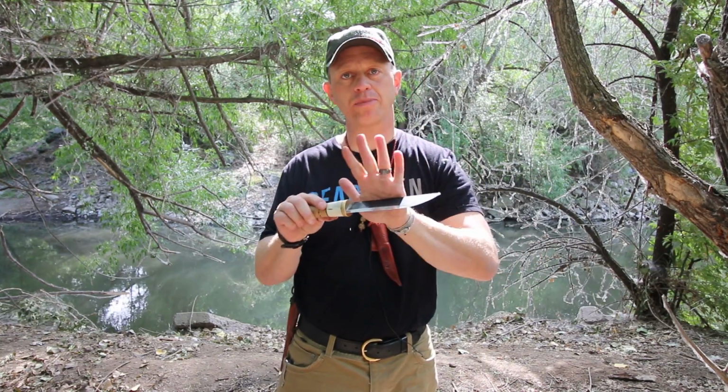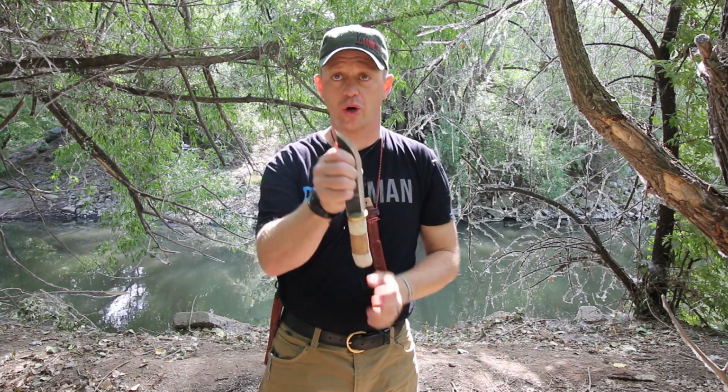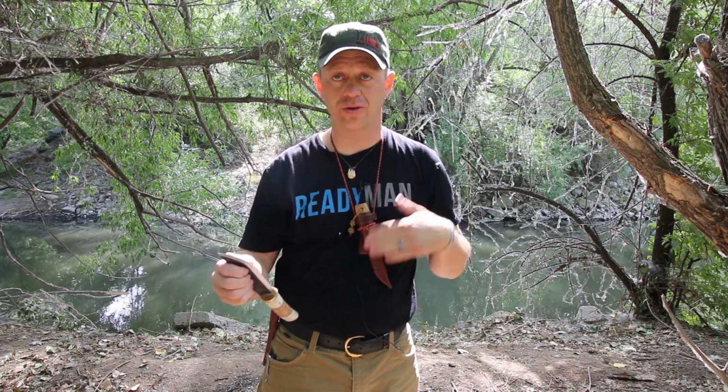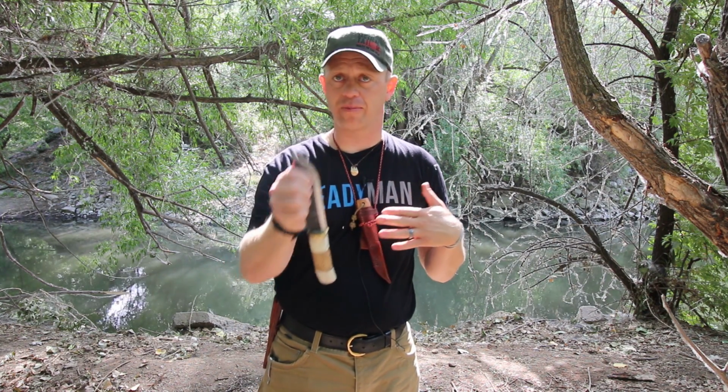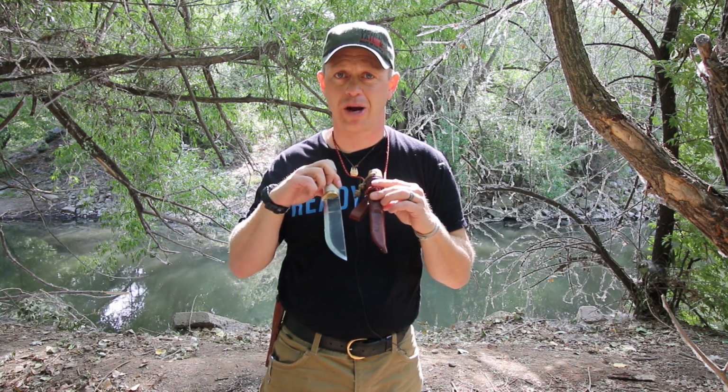All right, guys. So this thing chops well, it batons well, it does feather sticks well. You can choke high and skin with it should you need to. Ideally, you would use a smaller knife, but you can do that. And for the ultimate type of outdoorsman knife, I really think it's going to be 2, a chopper and a small knife.